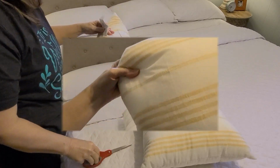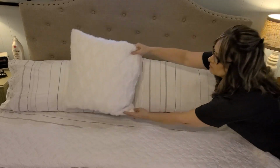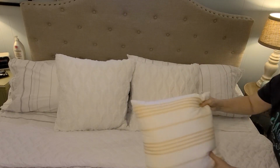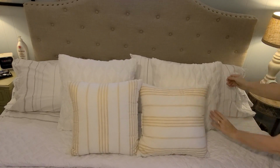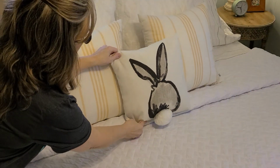I wanted to add some yellow to my bedroom for spring, so I picked up these two pretty textured yellow and white pillows from Target. I believe adding throw pillows to your bed can just really spruce up your room really quickly and easily without spending too much money. I just love adding throw pillows to my bed for the different seasons. And then you'll see that I have the cutest little bunny pillow that I picked up from the dollar spot at Target a few years ago, and that'll just complete the look of my bed.